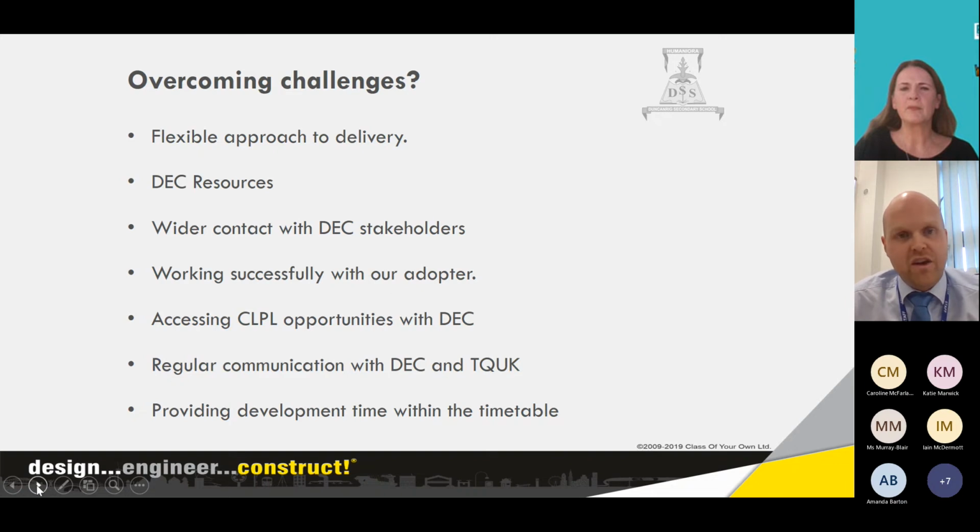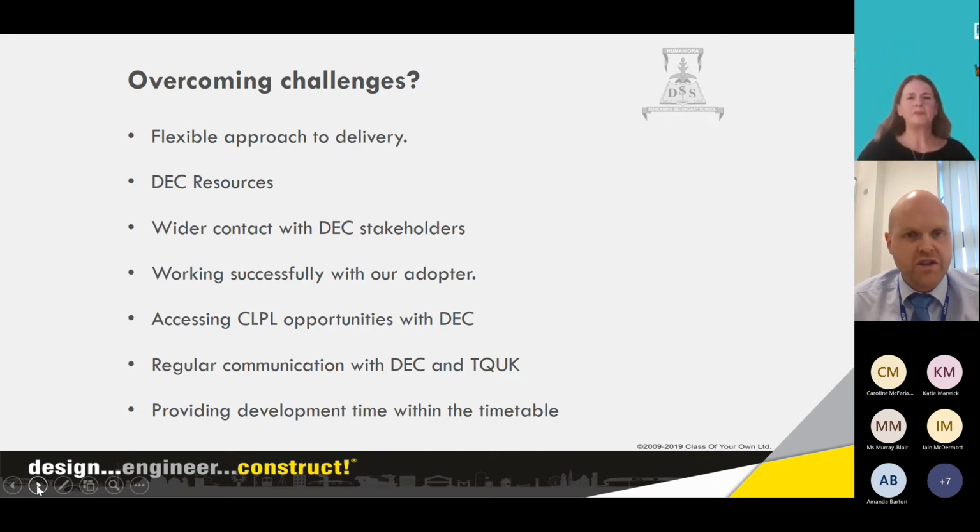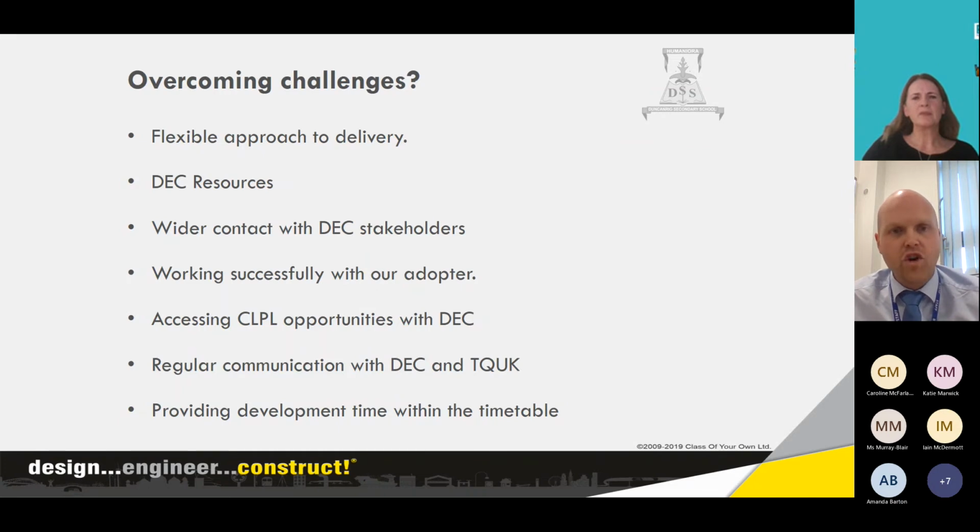One of the best things about the DEC course is the resources available. Class of Your Own have a full site dedicated to any school undertaking the qualification, where you have teaching resources, pupil guides, videos, and a whole variety of resources that you can use to enhance the teaching. One of our biggest concerns was how to deliver architecture in schools when we have some knowledge of architecture, but not the real in-depth knowledge of the processes that an architect or a built environment company would have.